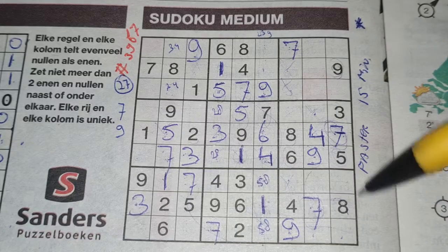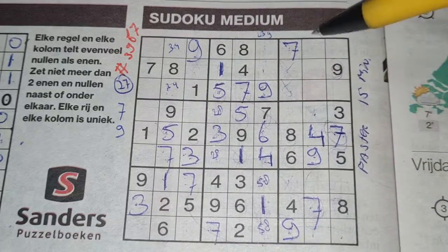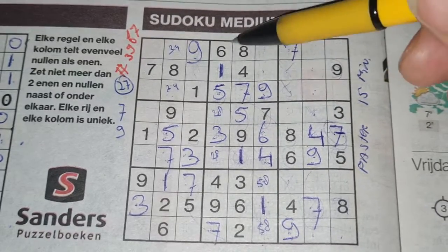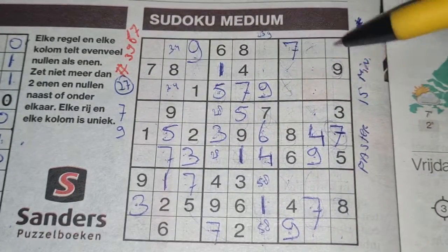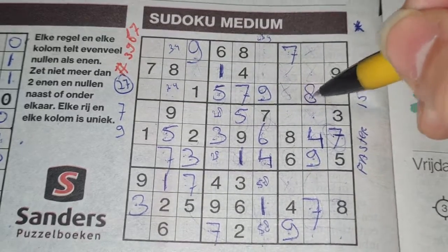Then. How about the 8 in the last column? 8 in that column. So the column between, the only 3 places left for the 8 should be here, here, or there. We see there an 8, no 8 there. Here an 8, no 8 there. So the only place left for the 8 should be there.